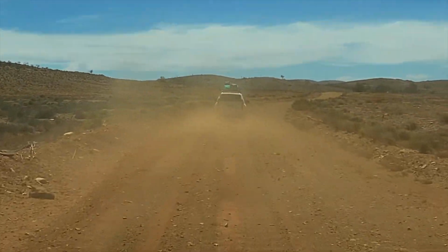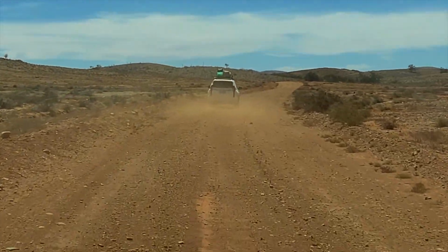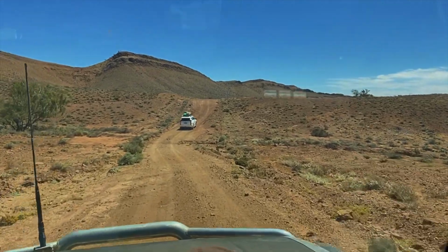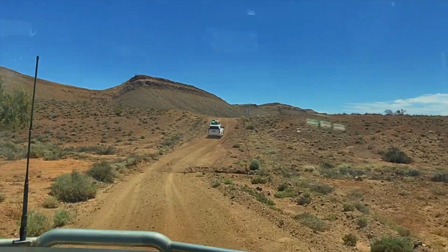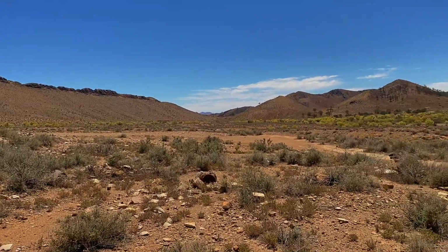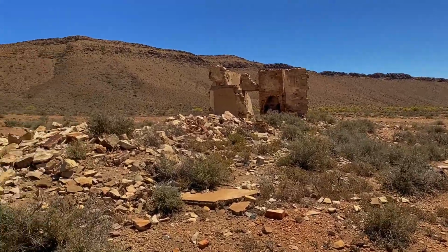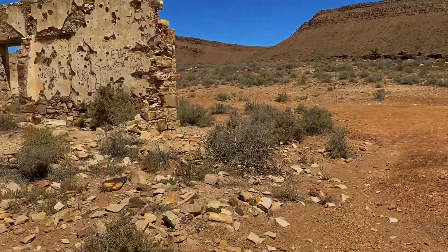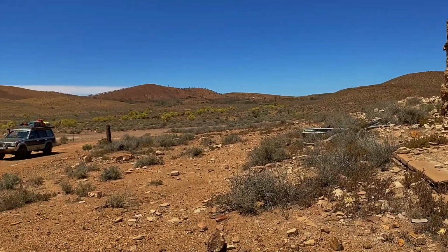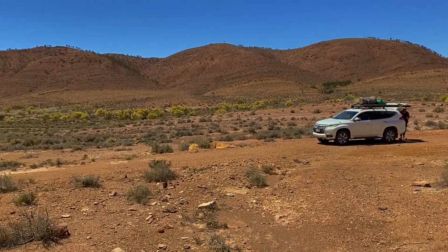As we drive from Parachilna to Andamooka, we are stopping in every little touristy spot or point of interest. So we're still out in the back of this track. Come across these ruins. People have lived out here, so why? Because let me tell you, there's nothing out here. There is absolutely nothing out here. There's the cars. It's a beautiful view though.